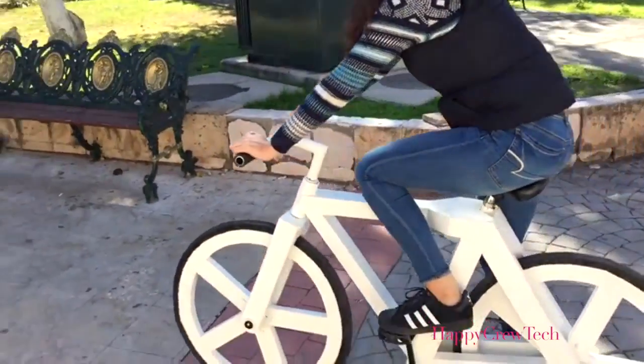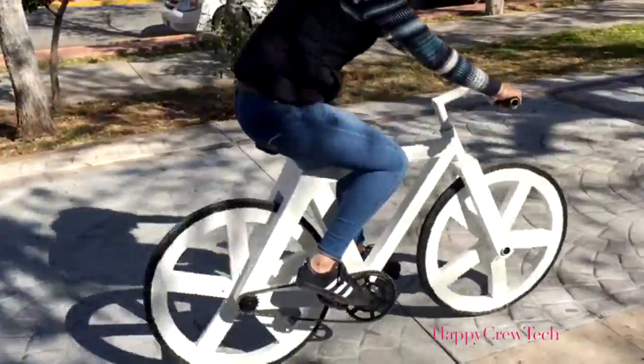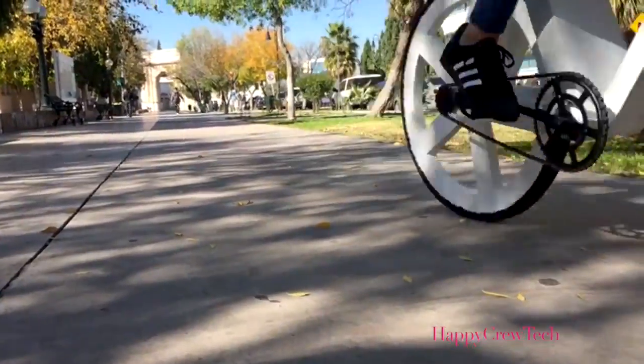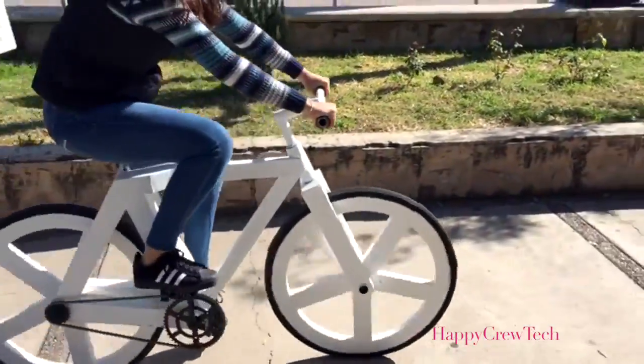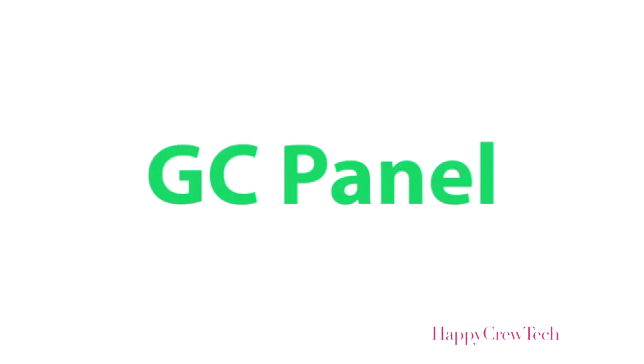This is the German Jesse One, the greenest bike in the world. Made of recycled craft paper, plastic bottles, polystyrene, rubber, and metal. The main component of the bike is a special panel, of course, made of recycled craft paper.